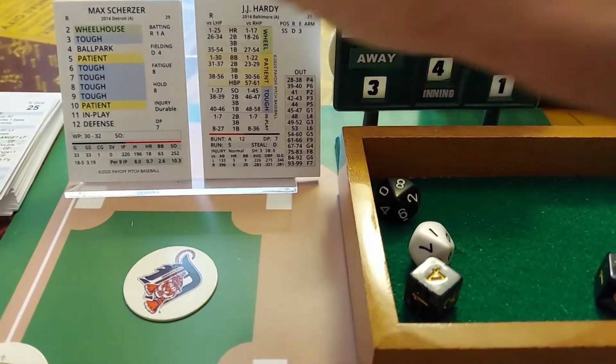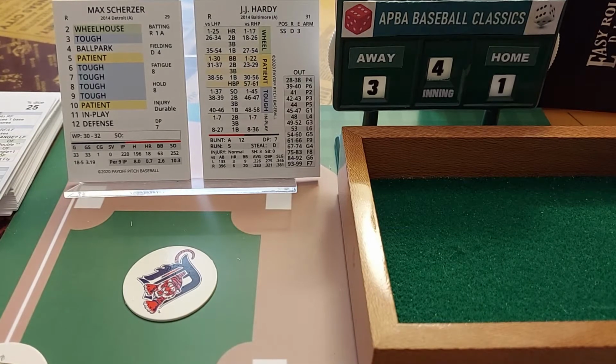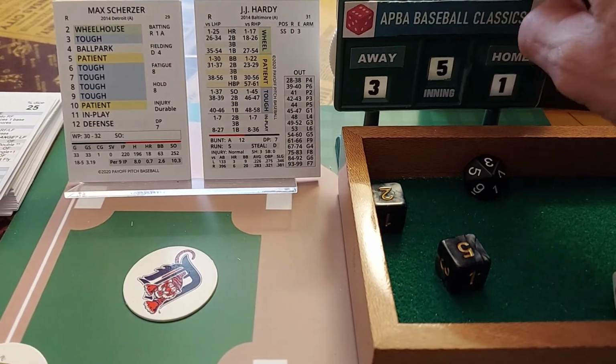J.J. Hardy. 9 home runs on the year, but a 321. No, take that back. That's his OBP. 283 hitter against right-handers. There's the offering from Scherzer. 7 is tough, and 33 is a strikeout. That takes us to the 5th, 3-1 Tigers.